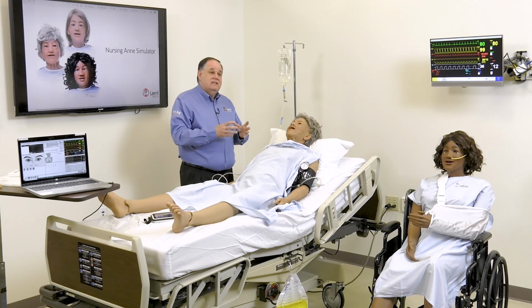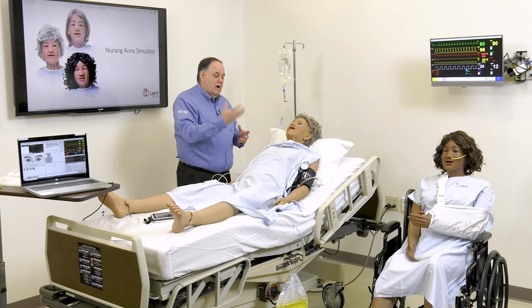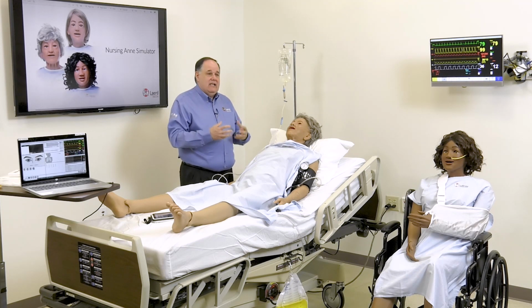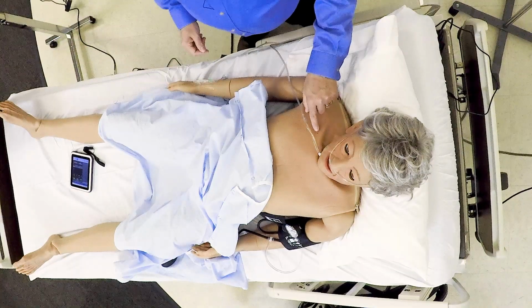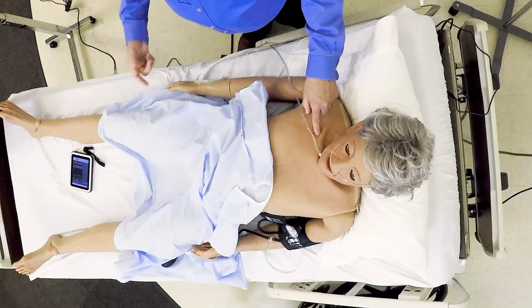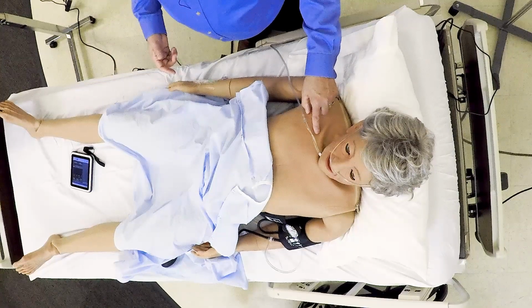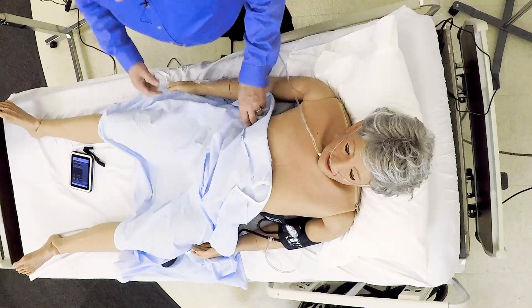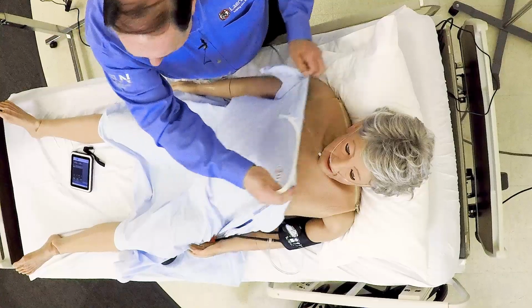Again, not to really simulate the actual procedure of inserting a trach, but more importantly for trach care and airway management. Again, what you would expect to see the majority of your clinicians doing, maintaining that trach and caring for it. So one thing I did forget to mention is she also has the ability for a central line. So if central line maintenance and care is part of your curriculum and you want to tie some learning objectives to that, you can certainly do that with our nursing simulator as well. It allows you to infuse fluid and so forth.